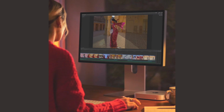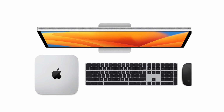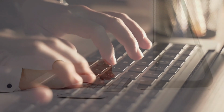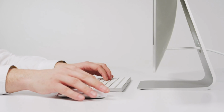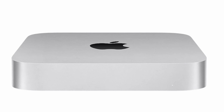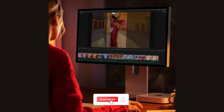The Mac Mini utilizes unified memory, which combines RAM and graphics memory into a single pool. This innovative approach optimizes memory allocation and allows the system to access data seamlessly, further enhancing performance. Choose from configurations with 8GB, 16GB, or 24GB of unified memory to suit your needs. When it comes to design, the Mac Mini's iconic square design remains unchanged, measuring just 3.6 inches on each side. Its small footprint makes it perfect for minimalist setups or tight workspaces.